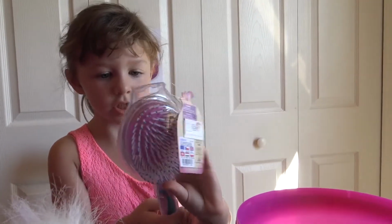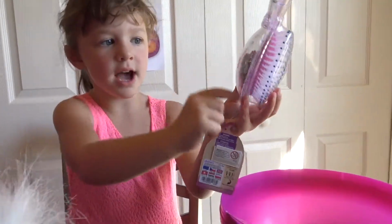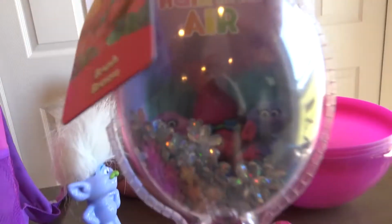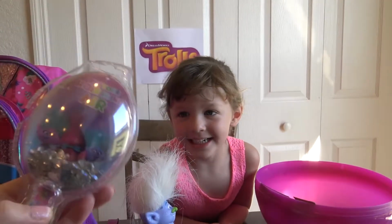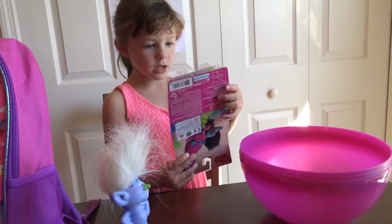Oh wow, we have a brush. It's got Poppy in it. If you do that, the sister's right there. See, has it got sprinkles and glitter in it? Wow. It says, put your hair in the air. Your hair in the air. And we've got all these sprinkles. Look. What else have you got?